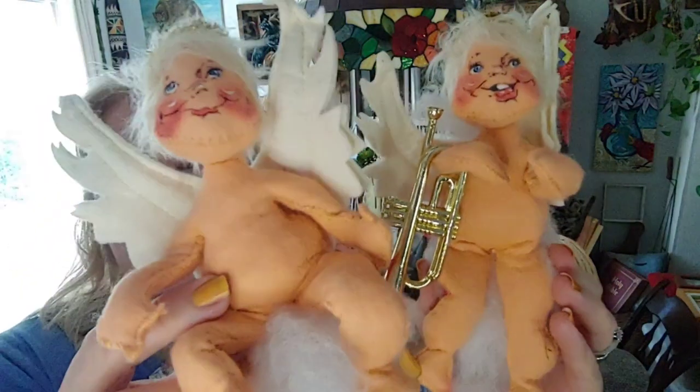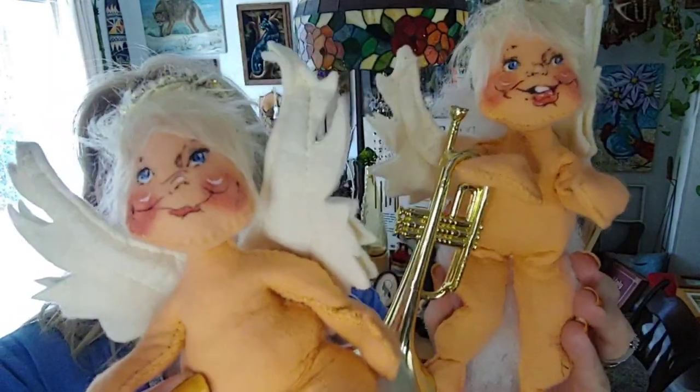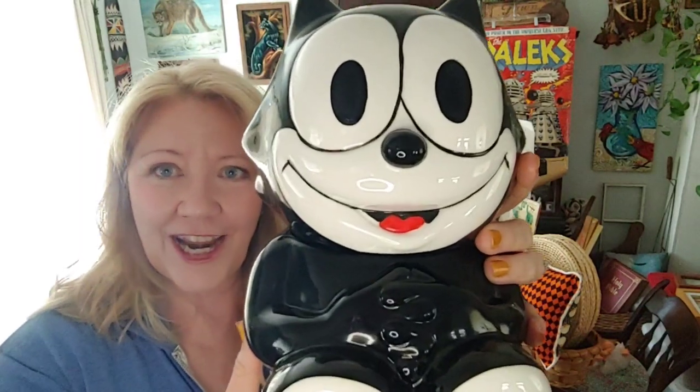I found these little Annalees because they were having, I think, 50 or 70%, I think it was 50% off their Christmas items. So I got a couple little Annalees for next year that I'm going to put away. I thought they were adorable. And I found Felix the cat right back there. Oh my gosh, he's awesome. I'm so afraid I'm going to drop him. But Felix the cat, guys, this is a Felix the cat cookie jar from 1991.